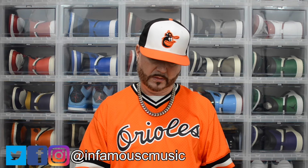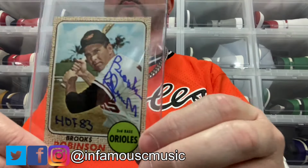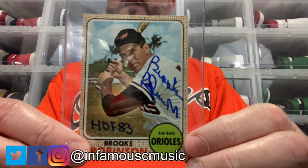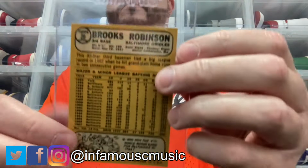All right, another Brooks Robinson card. I'll just leave it in. 1968 Topps. Very nice. Signed in blue Sharpie with a Hall of Fame 83 inscription on it. I also like '68, but I like '69's design just a little bit better. So I'm happy to add that to the collection.